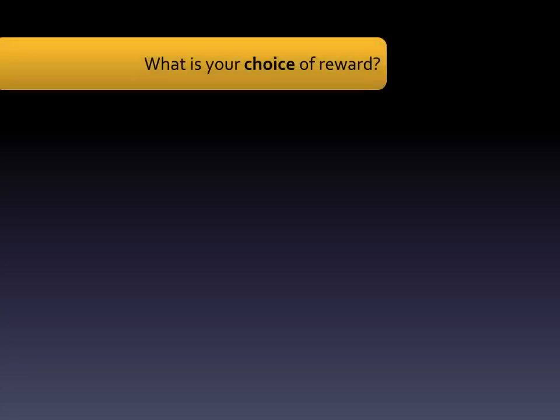Many teachers will still use rewards or tangible rewards in their classroom, and that's okay. You just have to be aware of how you're using them and the result. So here are a few questions that you can look at and answer to help you reflect on your reward system that you use in your classroom. So firstly, you need to look at what is your choice of reward. What have you decided is worth the learners working hard for?